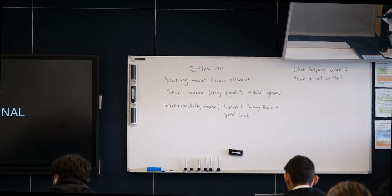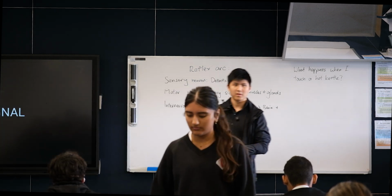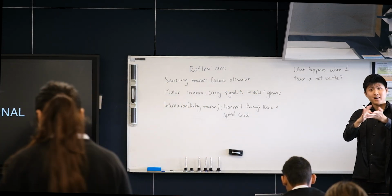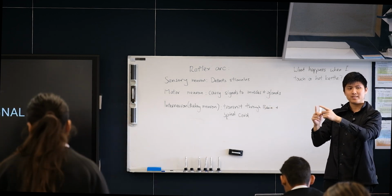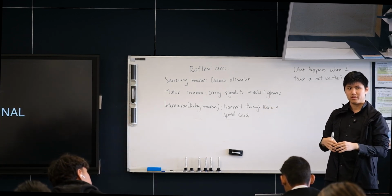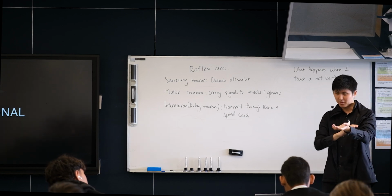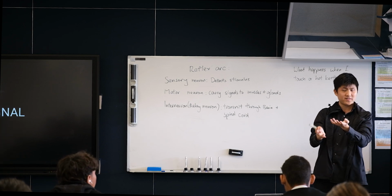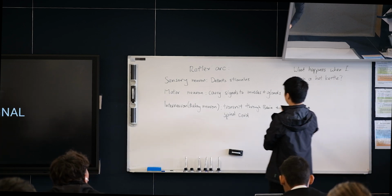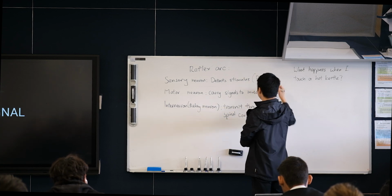Can someone tell me? What do we think? All right. If I have to sense stuff, would it be in the central? You can get that actually. Would it be in the central or peripheral nervous system? Good try. Yeah, peripheral, because peripheral is all the nerves on the outside of our body. And to feel stuff, those nerves have to be there. So all our sensory neurons are found in the peripheral nervous system.